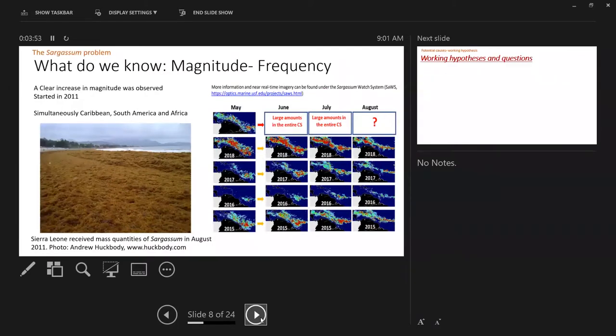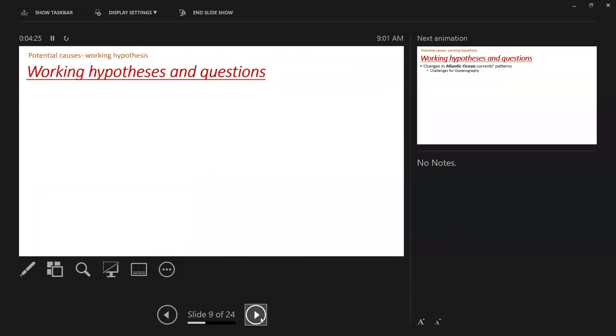But why are we having the problem now? Since 2011, this is a picture from Sierra Leone in Africa. We are starting to receive a massive influx of sargassum, but it's not always the same places. There are going to be places that are going to be very affected. And also the oceanographers will talk about this. It's just to tell you that there is forecasting about where the sargassum is coming from, and now they are focusing very much on the Brazilian issue, isn't it? That I'm going to be talking about a little bit.